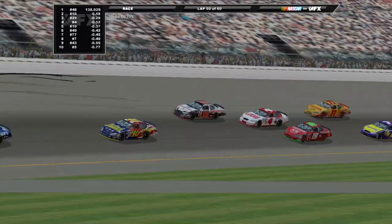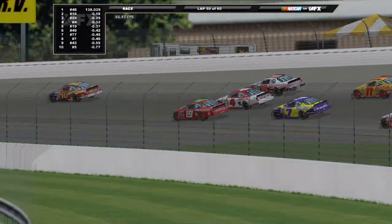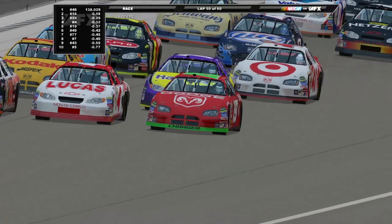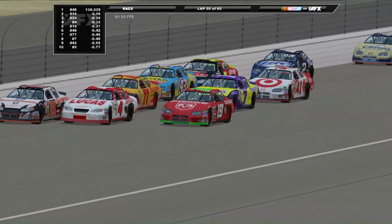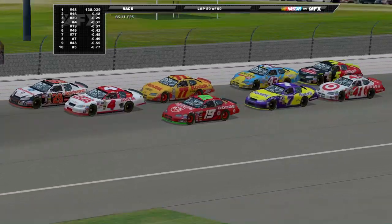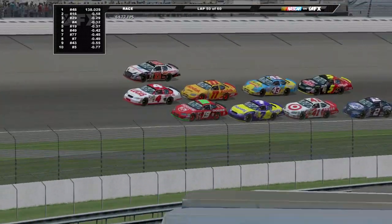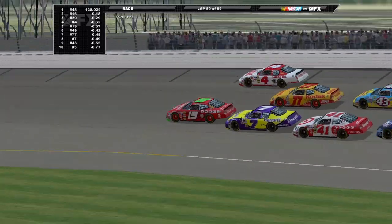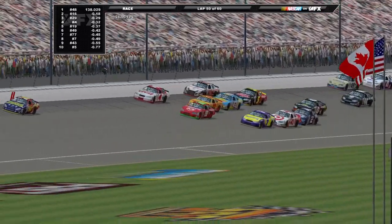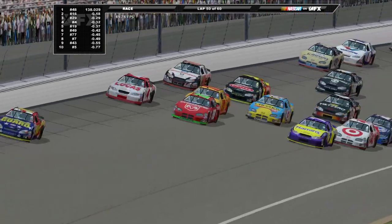Two Jeffs. 3 wide through 1 and 2. Jeremy Mayfield working his way back up. Fell way back earlier on in this run, now trying to work his way back up. Mike Wallace in the middle of 3 wide. Robby Gordon is in the picture. The 43 of Jeff Green is up here as well. Green got upside down last week, and he's now looking to win this race possibly. Greg Biffle looking for his second career win.